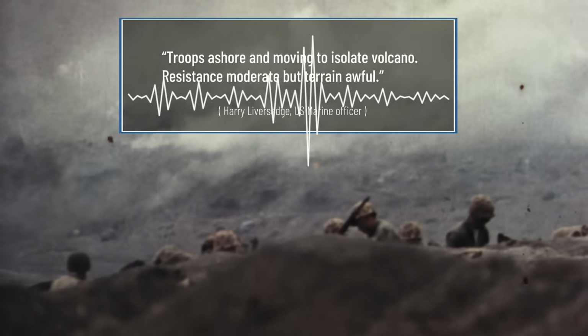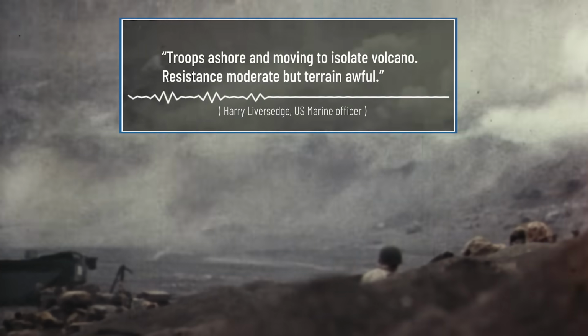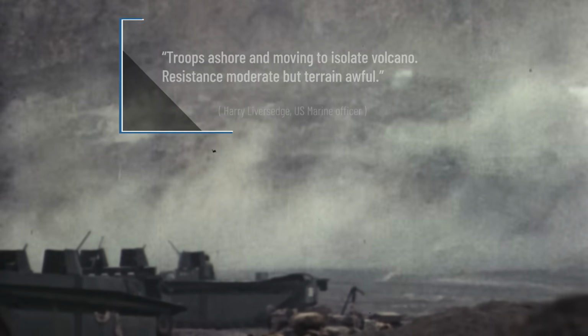Troops ashore and moving to isolate volcano. Resistance moderate, but terrain awful.